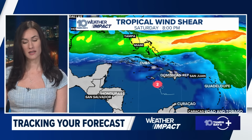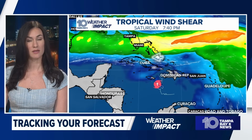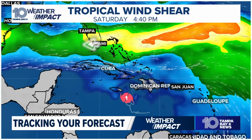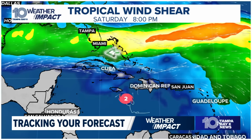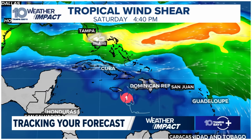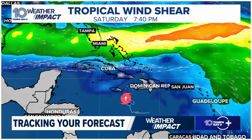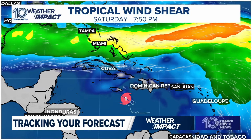You can see the strongest of the winds are mainly across our area right now. It has been breezy here locally. This is basically a wall of wind shear that will be blocking this system from making its way up to the north into the Gulf. So we don't have to worry about that, but for our friends in Jamaica, Cuba, Dominican Republic, Haiti, it is not looking like a good situation.